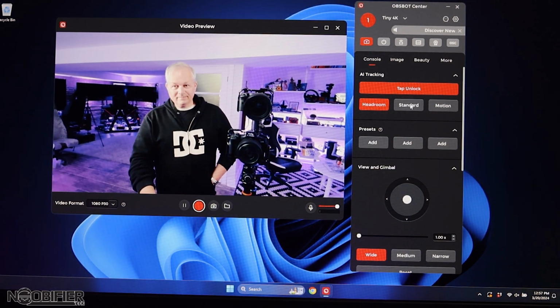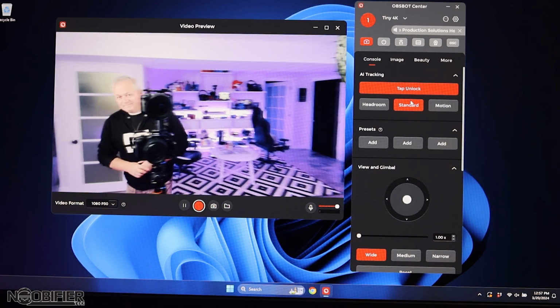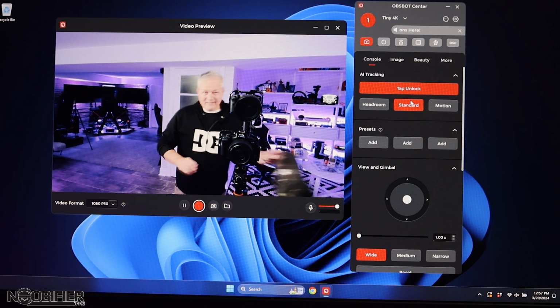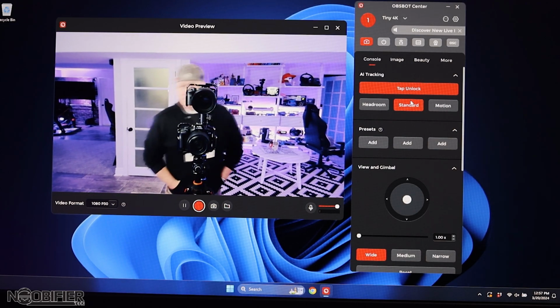Being zoomed in closer has some advantages. It blurs out and obstructs the background a little bit better because there's less of it, and people see you better. It's more personal. If you decide to use the zoom feature on the Tiny 1080, you can see a little bit more noise, but it's perfectly suitable for day-to-day conference calls.